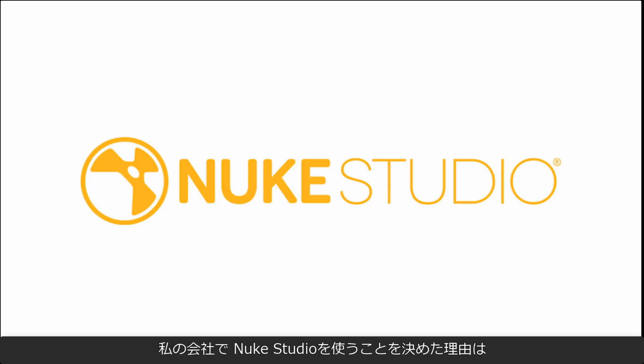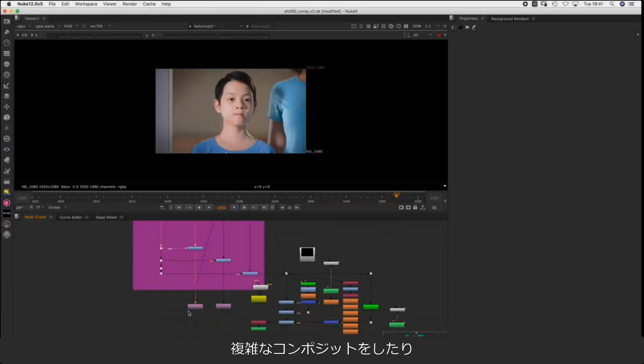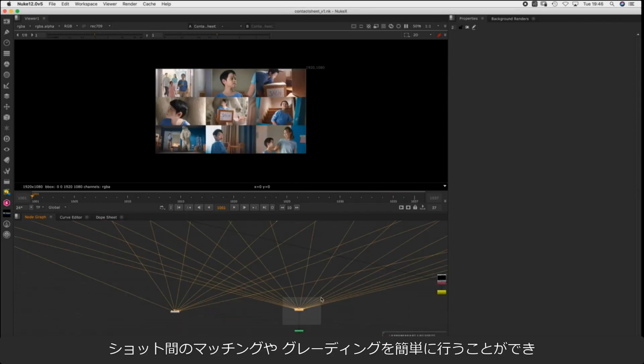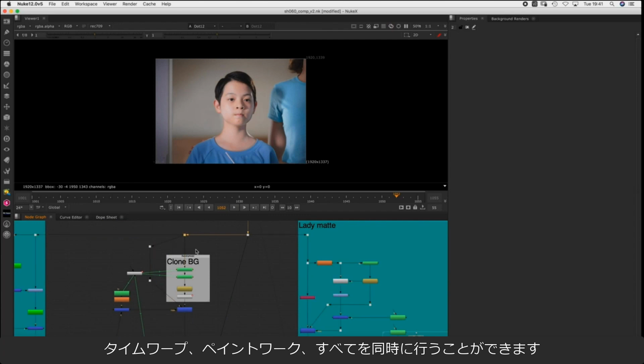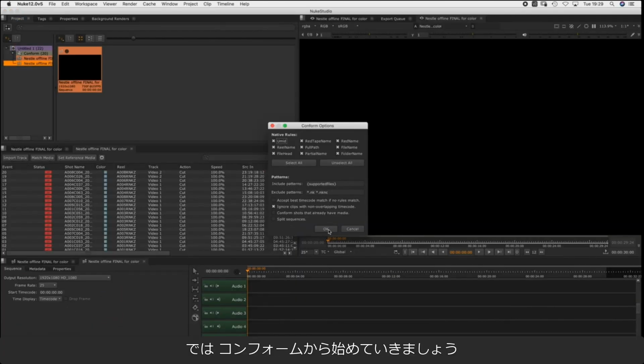My decision to use Nuke Studio for my company is first of all because I have used Nuke since Nuke 5. I know it inside out. I have experience using other software as well and feel that the best option for me and my company is Nuke Studio. And why is that? Well, mainly because you can do it all at once. You can update the edit, you can do more complex compositing in your node tree, you can do match grading between shots really simply, you can do the time warps, paint work, everything all at the same time. And that suits me.